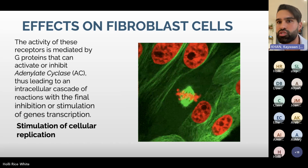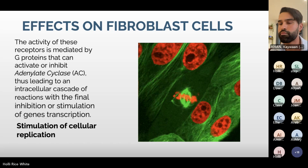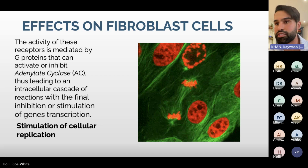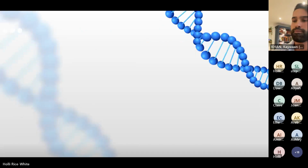Okay, so we talked about stimulation of fibroblasts and allowing the, essentially when you have cellular replication, you are having more DNA and nucleic acids being produced, and this is where PDRN helps with that. Moving on next.